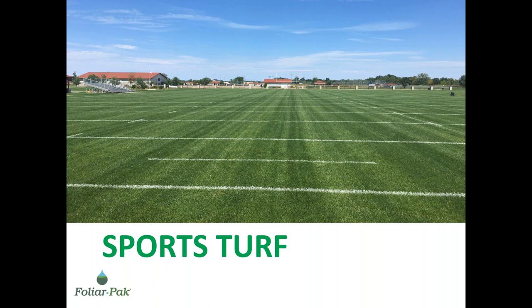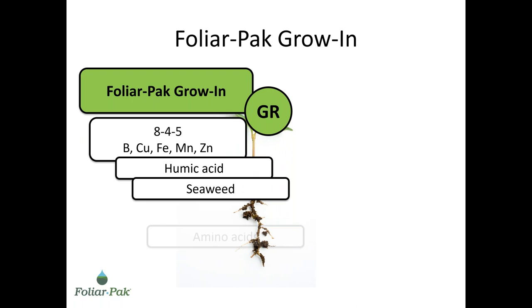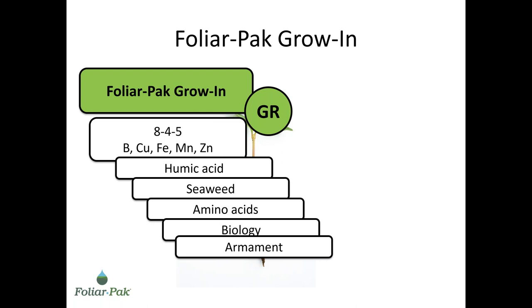We're going to be talking about Foliar-Pak Grow-In with Christy and with Brian Hissom in our case study. It's got an 8-4-5 analysis and a full micronutrient package. There's humic acid, seaweeds, and specific amino acids in there that are going to load up in those vacuoles like we talked about. There's specific species of biology as well, helping with nutrient uptake and polysaccharide production in soil, helping the roots grow into the soil. There's the Armament technology, which is our polymer technology that helps with nutrient uptake.